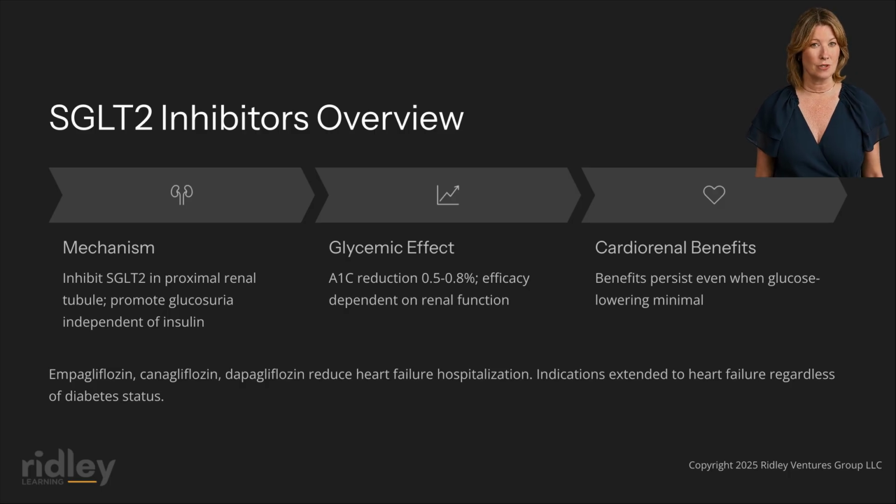Sodium glucose cotransporter 2 inhibitors constitute another cornerstone class of contemporary diabetes pharmacotherapy, offering a unique mechanism of action that provides benefits extending well beyond glucose control. These agents inhibit SGLT2 in the proximal renal tubule, reducing glucose reabsorption and promoting glucosuria, thereby lowering blood glucose independent of insulin secretion or action.